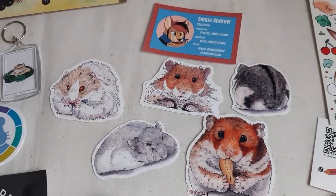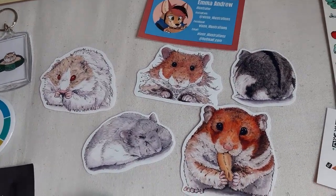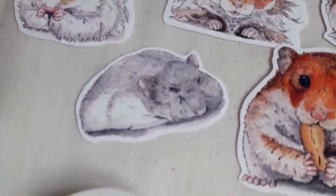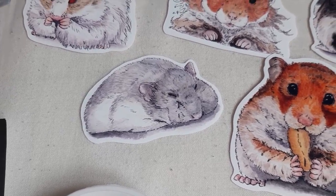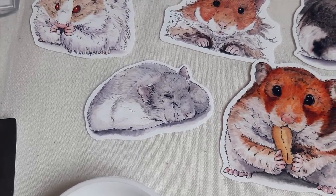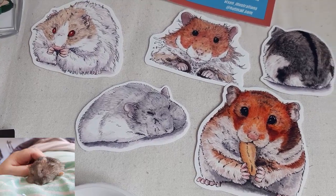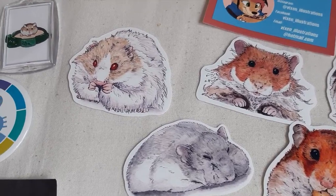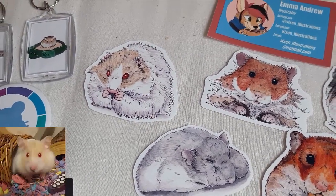Then I got this pack of stickers from Emma Andrew, which is Vixen Illustrations. The little guy here so much reminds me of how my Wellington looked when he passed in his sleep in my hand. I'll pop up the photo. I was trying to decide between these two sticker sets, but ultimately that's what drove my decision. And that also kind of looks like Candy a little bit. I'll pop in a photo of her as well.